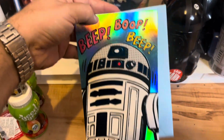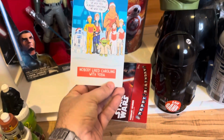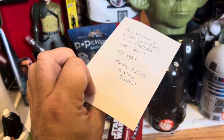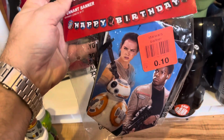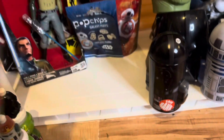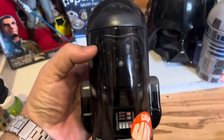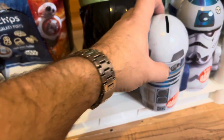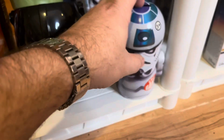And then we have an R2-D2 birthday card worth about $2. And this cute little card is worth about $1. And this happy birthday banner is worth about $5. We got it on sale cheap. All right, we have this little Darth Vader tin bank worth about $10. An R2-D2 bank worth about $10. And a Stormtrooper bank worth $10.